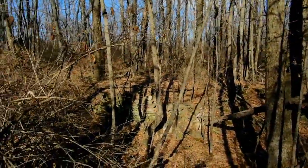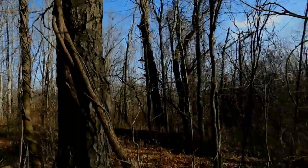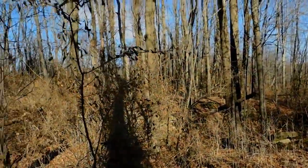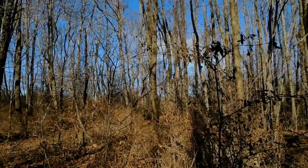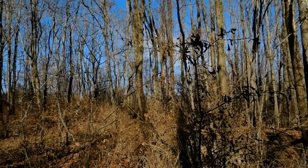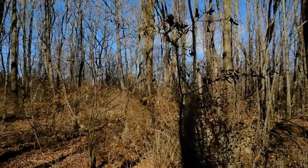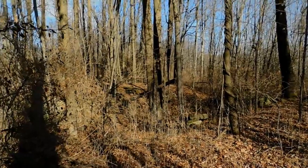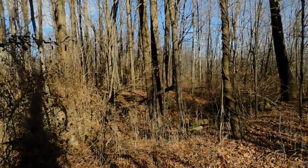Okay, let me let this camera relax. See, this is what I was talking about, strangling vines. I hear something. I don't know if it's a hunter or what. Over that way, I hear something going through the brush. I heard a tree snap and stuff. But that doesn't concern me. This does. It's unbelievable. Unbelievable.